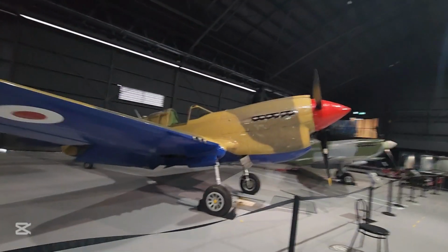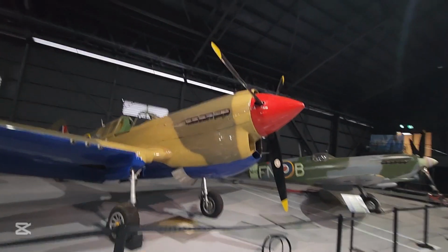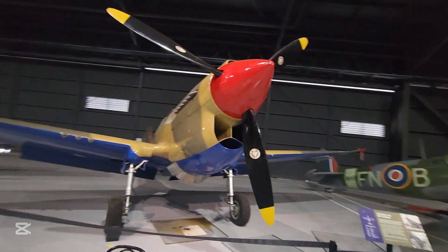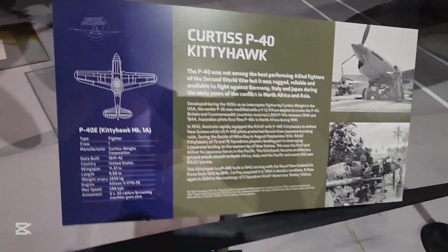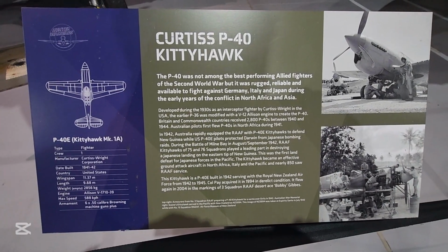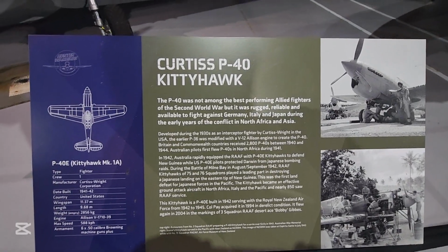This one looks pretty cool. From below it's painted blue, so it's harder to see in the sky. From the top, it's painted desert colours so they can camouflage it in the desert. It's a Curtiss Kittyhawk. I believe this was also used by the Australian Air Force.